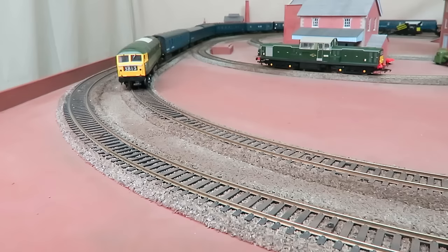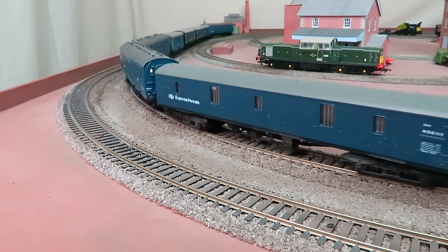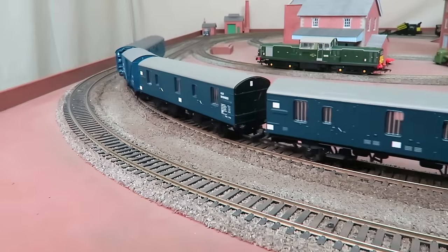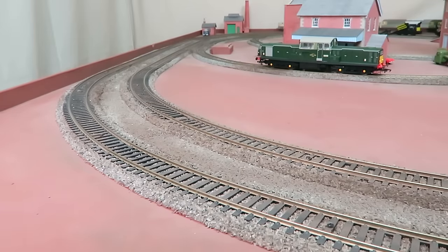Kestrel was tested on coal trains, her 4,000 horsepower coping easily with the loads. I have now switched to sound option 2. What do you think?